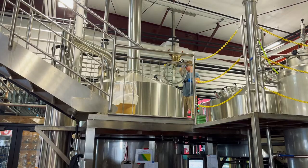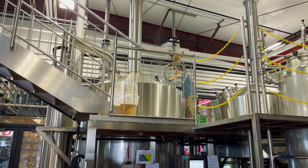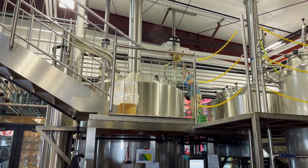So we've used this hop and only this hop for this beer. It's a single hop beer, and it's going to showcase what it can do from bittering to just nice aroma addition, and then all the way down to that dry hop in the hole.